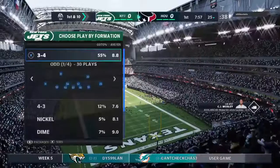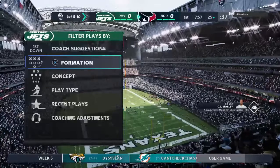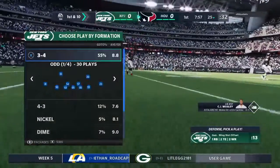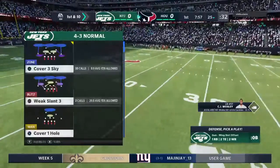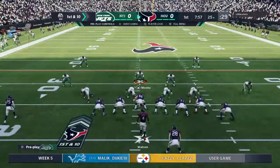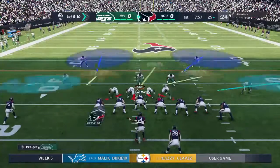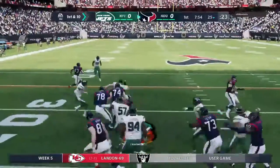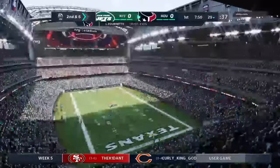And he opted for the touchback. A first carry for Leonard Fournette. And from the 25, they work this to the 29, a gain of 4.